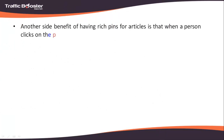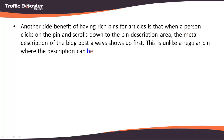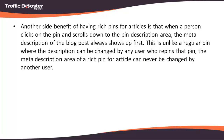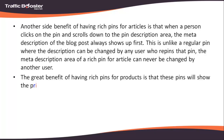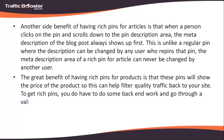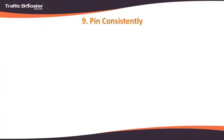Another side benefit of having rich pins for articles is that when a person clicks on the pin and scrolls down to the pin description area, the meta description of the blog post always shows up first. This is unlike a regular pin where the description can be changed by any user who repins that pin. The meta description area of a rich pin for article can never be changed by another user. The great benefit of having rich pins for products is that these pins will show the price of the product, so this can help filter quality traffic back to your site. To get rich pins, you do have to do some back-end work and go through a validation process. Pinterest provides a guideline on how to get rich pins.